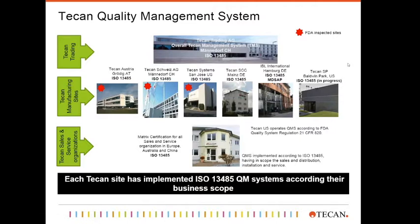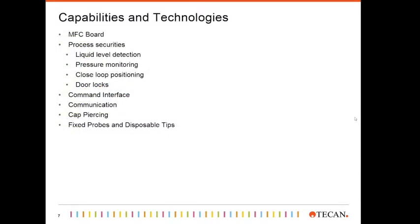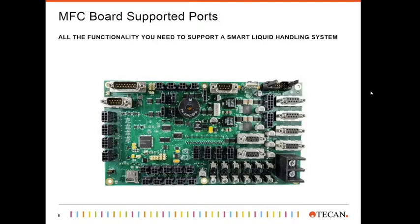Yes, certainly. So, let's jump into the beginning of the presentation. First, we're going to cover the MFC board, or the multifunction control board. Then we're going to jump into a few process security features the Omni has to offer: command interface, communication, cap piercing, and fixed probe and disposable tips. So let's get started. Starting again with the multifunction control board.